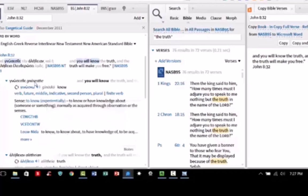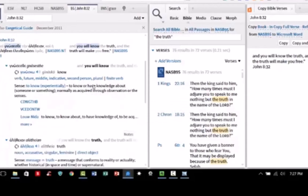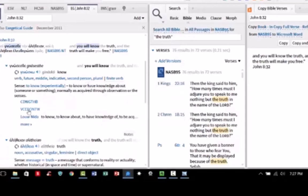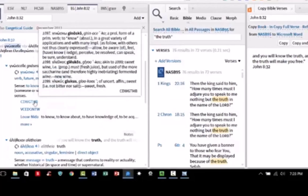You can come down here. Now, if you want to see this word, "you will know," that's a verb, it's future tense, it's middle indicative, it's second person, you, plural. In fact, so it's not you as in you, it's you, y'all. And if I wanted more information about it, I can go to here and it'll pop up a definition. There's the Strong's word.